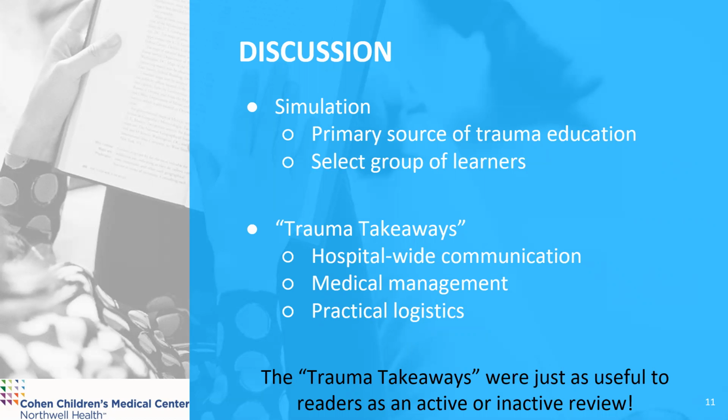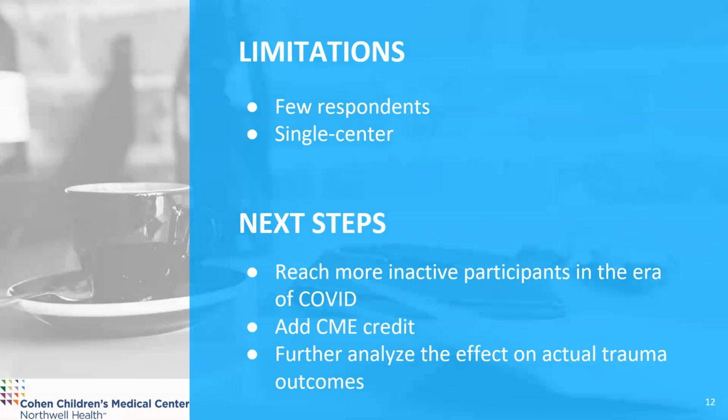We do recognize the limitations of our project, including a small voluntary readership at our single center institution, but we recognize the utility of our post-simulation supplemental educational newsletter in reaching and teaching a larger audience. This is especially true in the coronavirus era, where traditional strategies may be canceled or restricted to even smaller numbers of active participants.